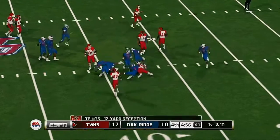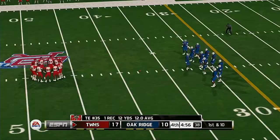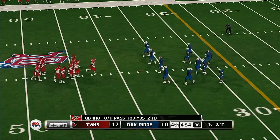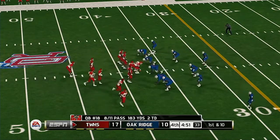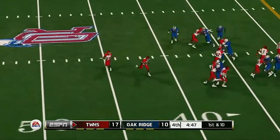And it's caught. He's taken down at the 38. Nice pickup as they connect on the pass play. They look to be in sync right now. They're both reading the defense properly, and the result is a nice gain. First down, 10 yards to go. Ball on the 38-yard line.